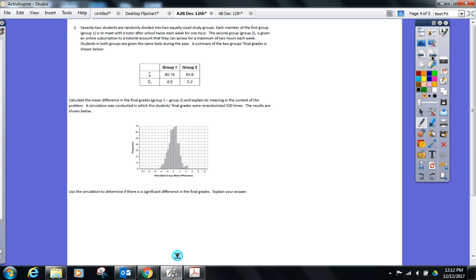Calculate the mean difference. Go ahead, the mean difference. Group 1 minus group 2. Remember, we're using X bar here. We're not using the sample standard deviation. So group 1 mean difference negative 3.64. And I do ask it in this case: what does that negative 3.64 mean as far as the problem goes? And again, I don't want difference in the means to be the answer. As far as the problem goes, what does that negative 3.64 mean?